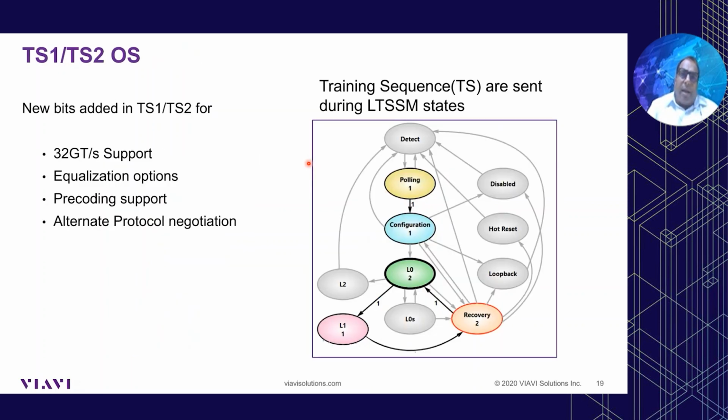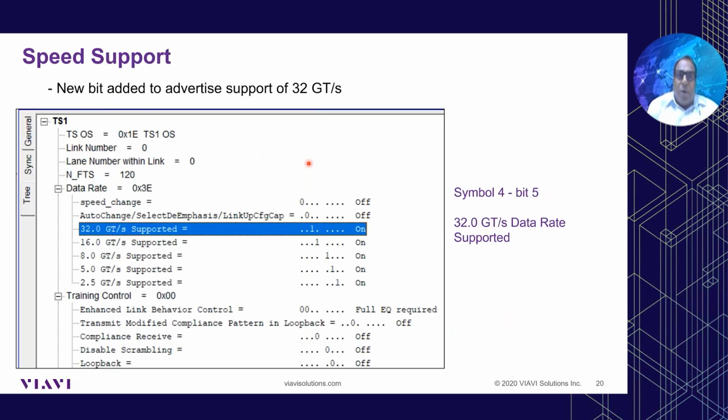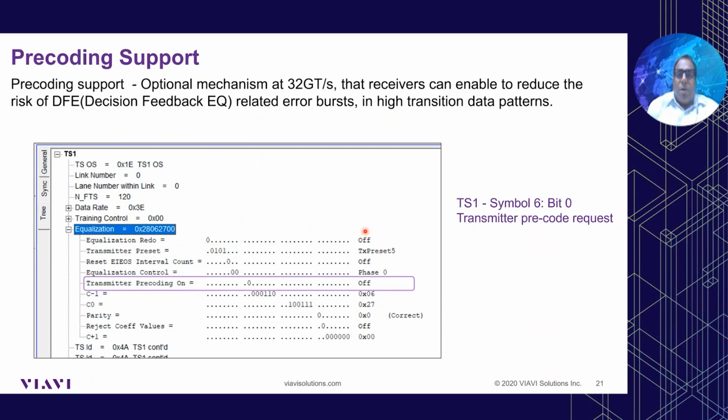And new bits are added in TS1, TS2. This is to support 32 gig transfers, equalization options, precoding options, and alternate protocol negotiation. The new bit identifies whether 32 gig Gen 5 is supported, and if so, that bit is on. Also, precoding: you want to see whether the precoding bit is on or off.